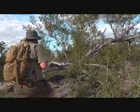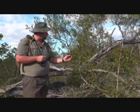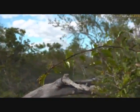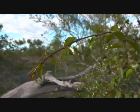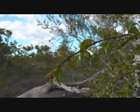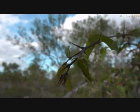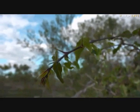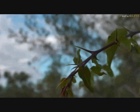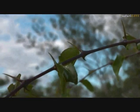One thing to look at is the growth pattern. I don't know if you can see, it's got a bit of a zigzag growth pattern to it. And that shows us that life will not be one easy straight line. Next thing to look at is the thorns. There's a straight thorn and a hook thorn. The straight thorn tells you to look out to the future, and the hook thorn tells you to forget about the past.